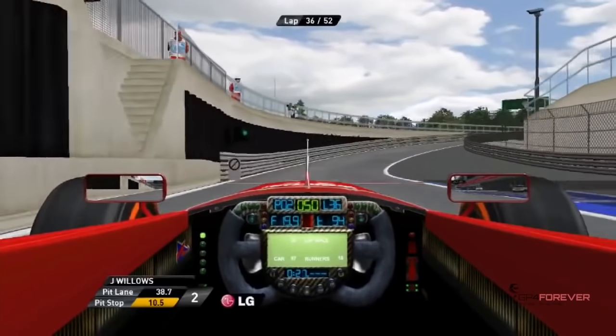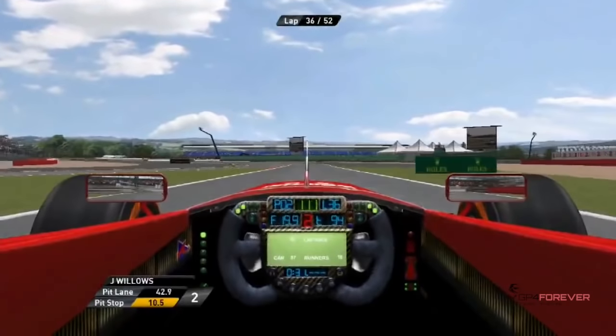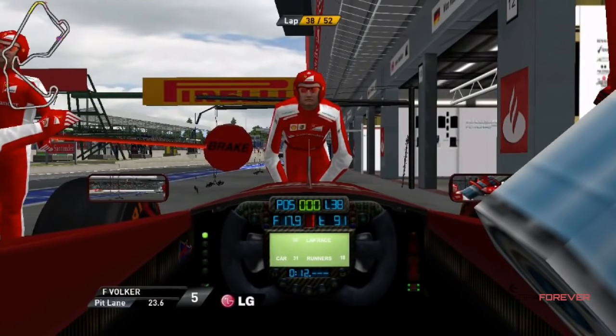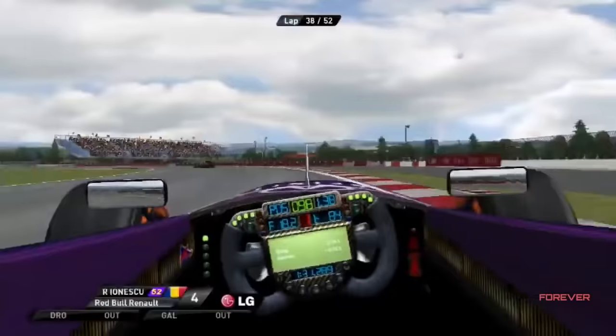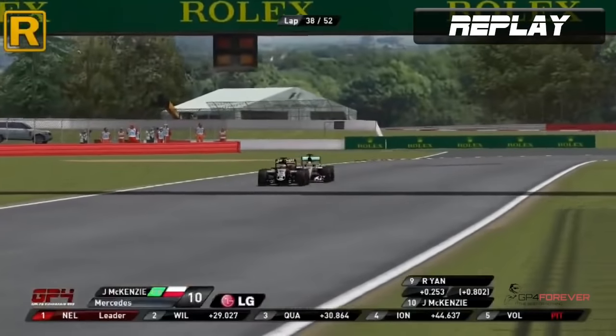Will he come out behind any traffic? We should see. So he comes out in P2. So no, it looks like Willis will not have any traffic in front of him, as Florian Volker does come in for his final stop of the race. As we have a yellow flag out, that is at Stowe, I think it is. Yep, there's a yellow flag out, and I don't know what's happened, but the yellow flag has disappeared. Something has happened, I'm not sure what. As we're looking, what happened here?